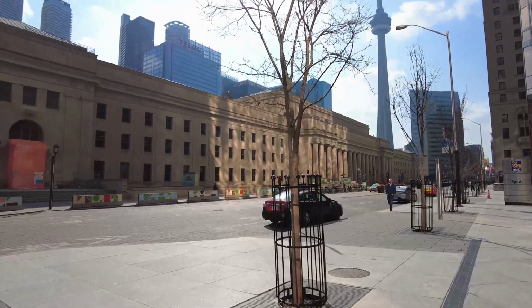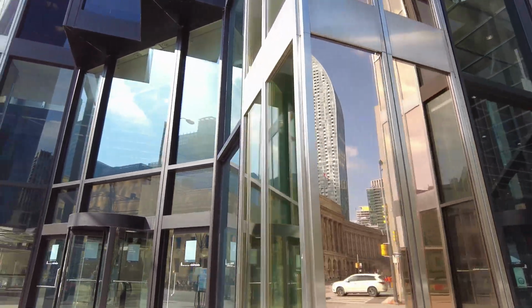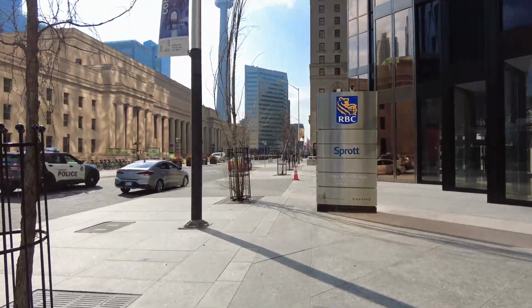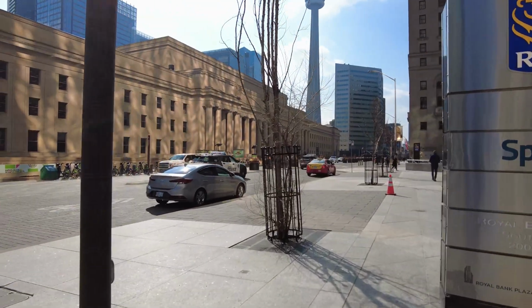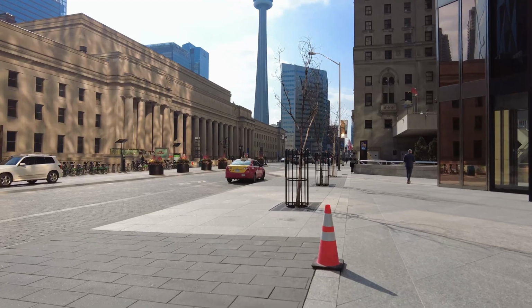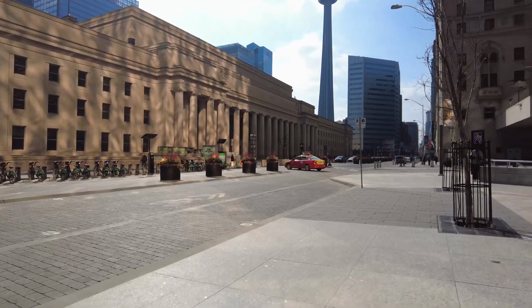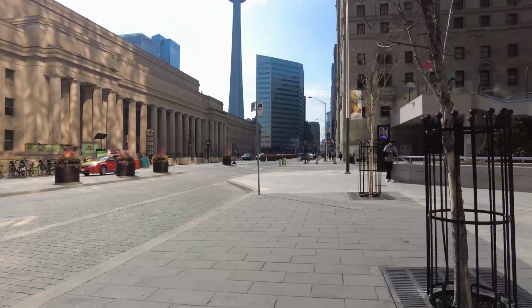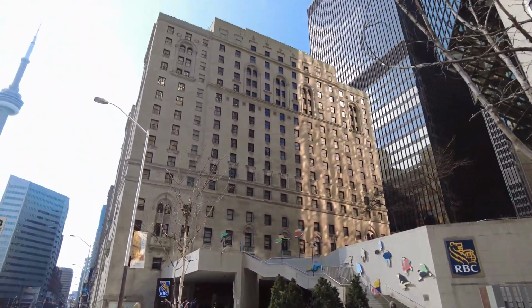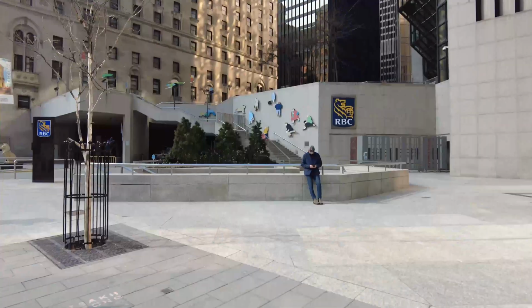And so you got the sun coming over to here, and then it bounces off this building, which has sort of gold mirroring, and it makes the whole train station look very pretty. Got some Toronto police folk driving by, which is nice. And coming up on our right, we have the Fairmont Royal York, which is a hotel we stayed at. A little bit of art out the front of it, which is kind of neat.